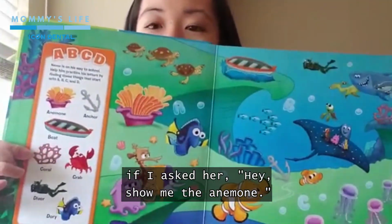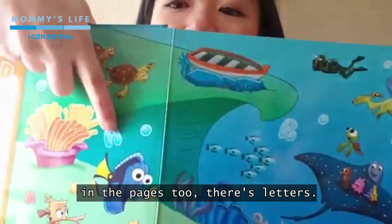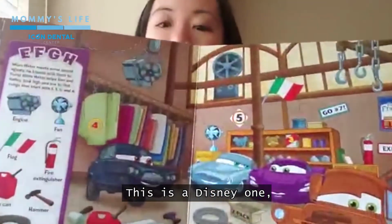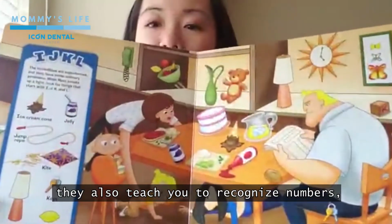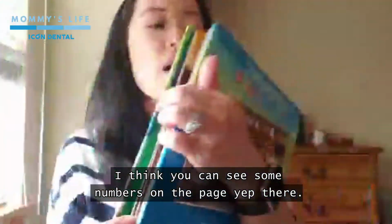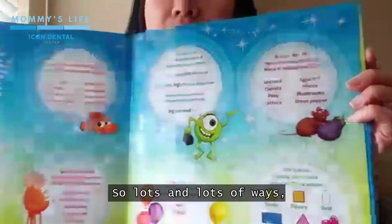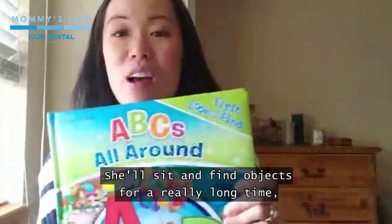If I ask her, hey, show me the anemone, she can point to the anemone, and then within the pages there are letters too. Each page corresponds to 4 letters, and you can find those as well. This is a Disney one, so obviously everything is Disney themed. They also teach you to recognize numbers, not just the letters. I think you can see some numbers on the page, yep, there. And at the back of the book, it's really cool because they have more activities. So lots and lots of ways to entertain your kid with this book, and she loves it. She'll sit and find objects for a long time.